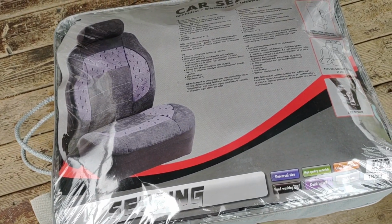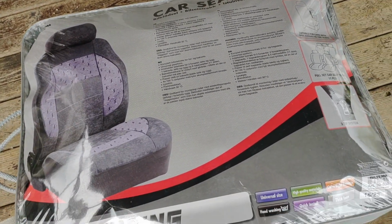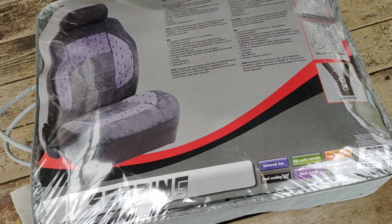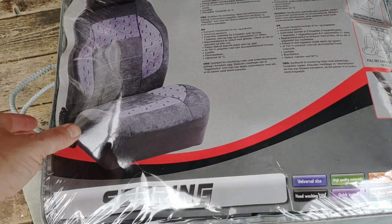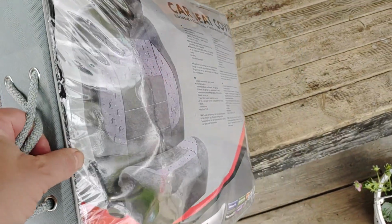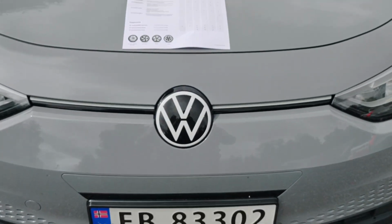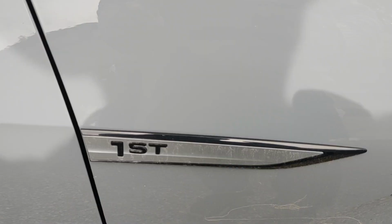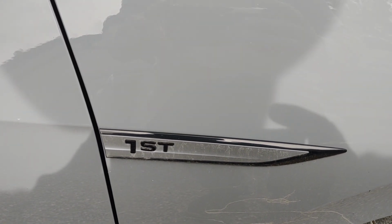Yesterday we bought the car some seat covers because we see that that's needed if we're gonna have this car for a lot of years. So this will probably be in another episode that I put this on. If I remember correctly, the first edition was only produced in 37,000 cars.